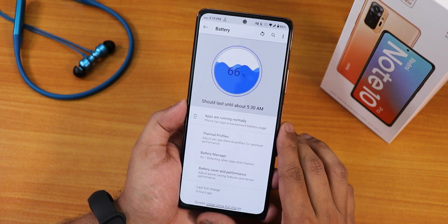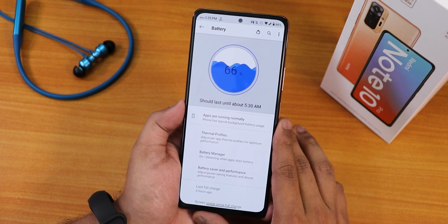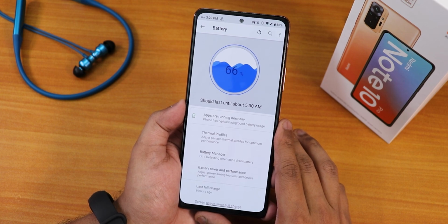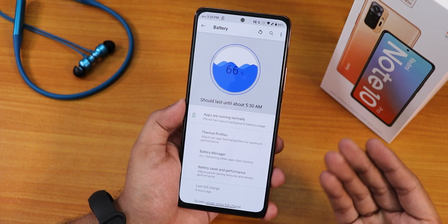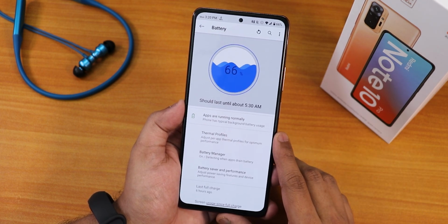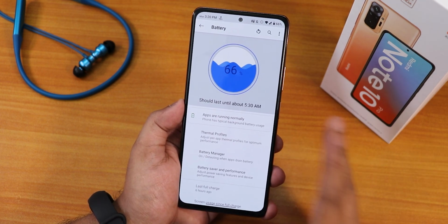time over here. The battery life is good enough, but with 120Hz all the way running, it might be giving a little bit less battery life when compared to ROMs like MSM Extended that I have used previously, but definitely the battery life here is decent. It's not bad at all.